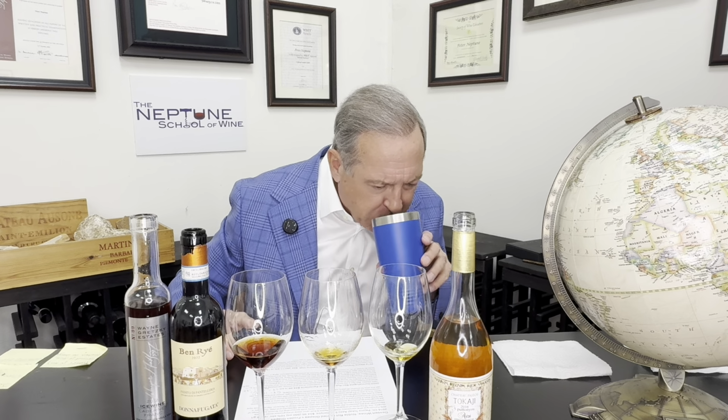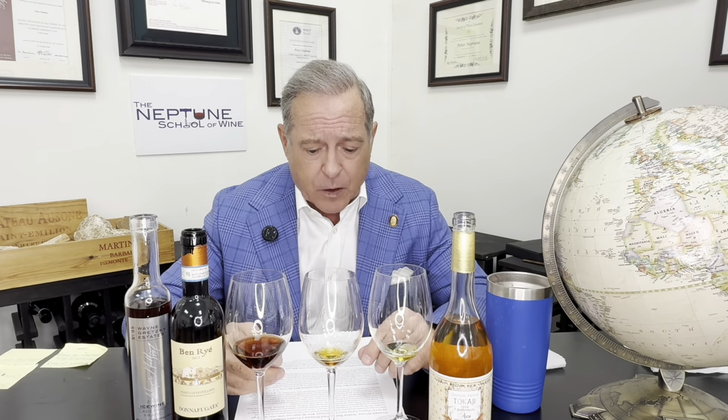On the palate, super concentrated, syrupy. Sugar is very high. Residual sugar is very high. This is very sweet. Acid's medium. Body's full. Intensity's pronounced. Finish is long. Outstanding wine. Man, this would be great with creme brulee, blue cheese, really sugary desserts.